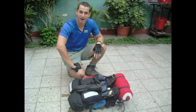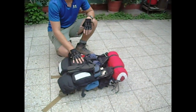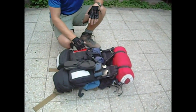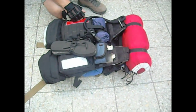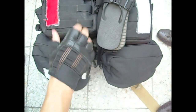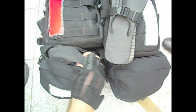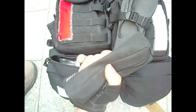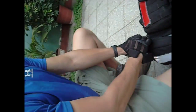Okay, so this is my vest up close here. I'll start with the front side and go over what I bring with me on these trips. Alright, so in this pouch here, I keep all my toiletries, including a razor actually, to give myself a haircut while I'm on my trip. I like to keep my hair short, and I don't have to pay for haircuts if I don't have to.